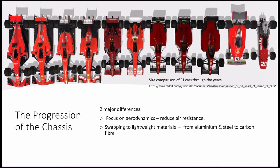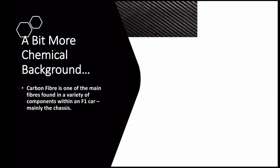Now we can move on to an area which arguably has the most noticeable change since 1950, the chassis. A massive push towards lowering air resistance and increasing speed meant incredible aerodynamic and material changes. In terms of polymers, gone are the days of chassis built from steel and aluminium, and now in with the carbon fibre. First introduced into Formula One in 1981, carbon fibre is now one of the most abundant materials found within an F1 car, especially the chassis.